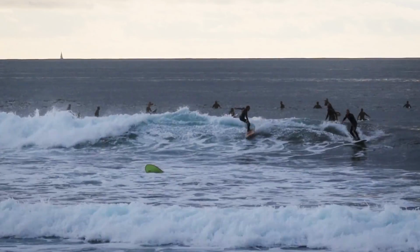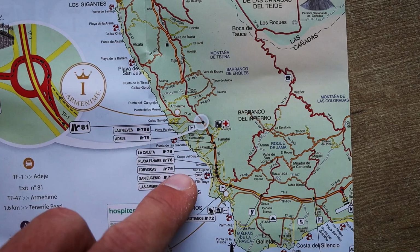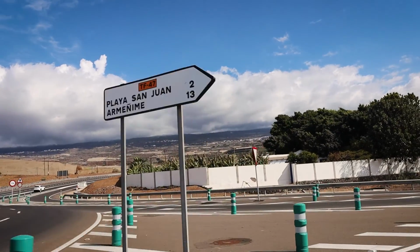And we're back from where we began in Playa de Las Américas. Look at those waves out there. Those surfers are having a good time. There's some big waves out there today. But let's talk about Playa de San Juan. To get there is simple. All you need to do is follow the TF1 north out of Las Américas or Los Cristianos and get off at the TF46. Follow signs for San Juan.